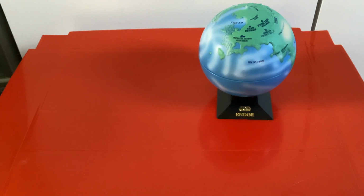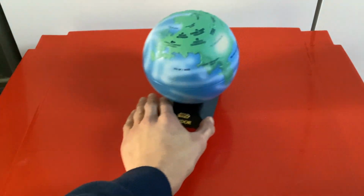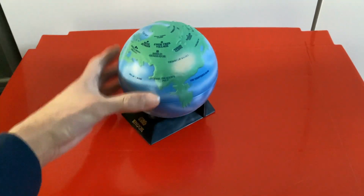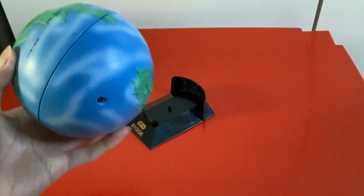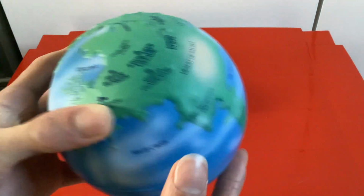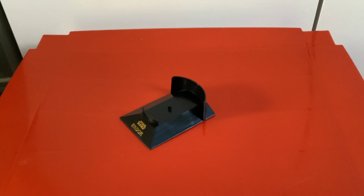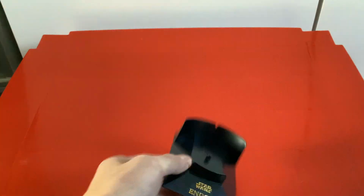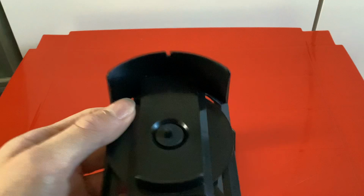The Endor, however, doesn't stay on in either mode. The mode Kenner want you to use, to open it up, and the mode where it shows off the planet. So as you can see, let's just bring it in, and it just literally falls off. But this one does not have a figure rattling around inside, unlike this one. So that's a plus. But the negative side of this one is, as you can see, there's no reinforced connection.